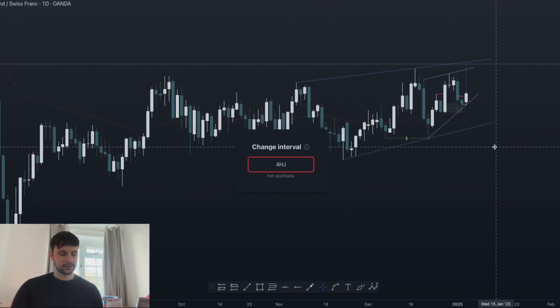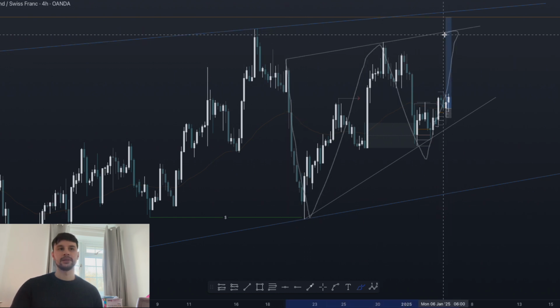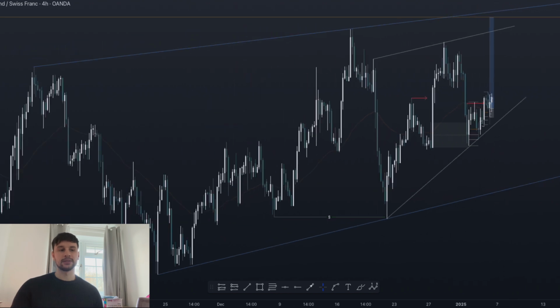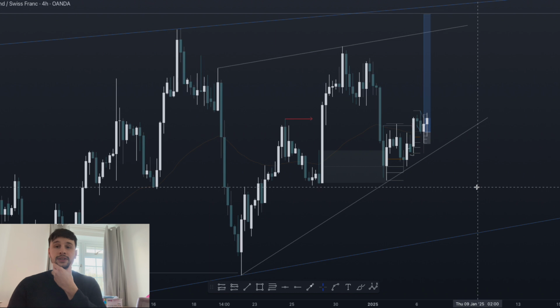Hopping down to the 4-hour time frame, we are currently in a 4-hour pattern as well. We can see 1, 2, 3, 4, and I expect us to come and test this trend line at some point in the near future. Both of these patterns line up with my target to the left here, that 1.14 level. So all the confluences are there to take this trade long. It still might not play out. We're currently in two positions.